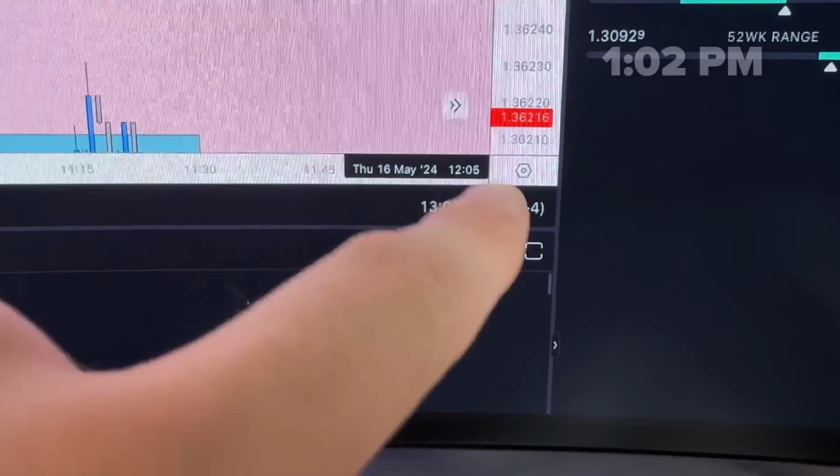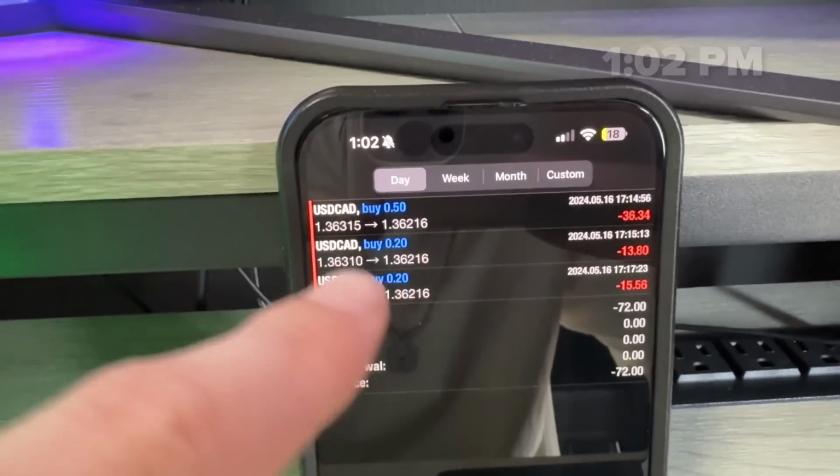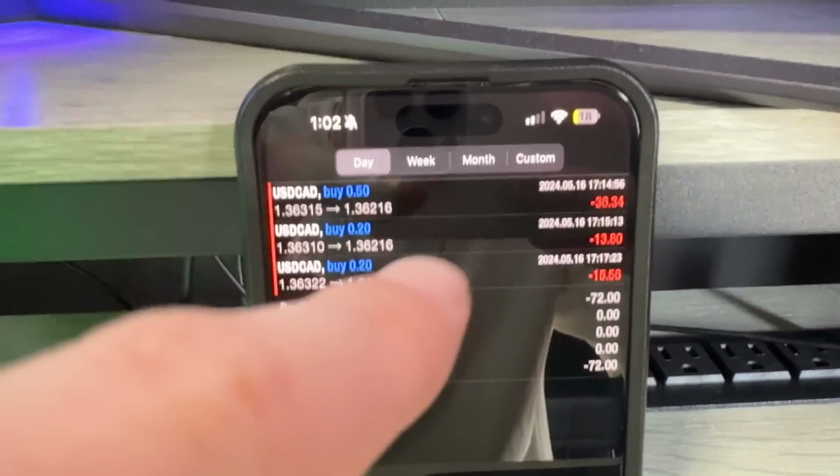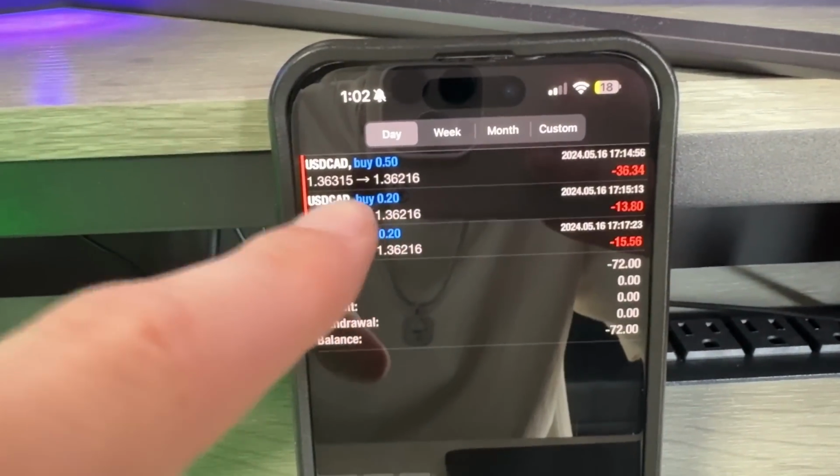All right, guys, so it's currently 1:02 in the afternoon, and you can see we ended up getting stopped out by our trades. Now, I had to do a Zoom call with the doctor, and then the exterminator pulled up to my house, so I couldn't really do a trade update meanwhile.